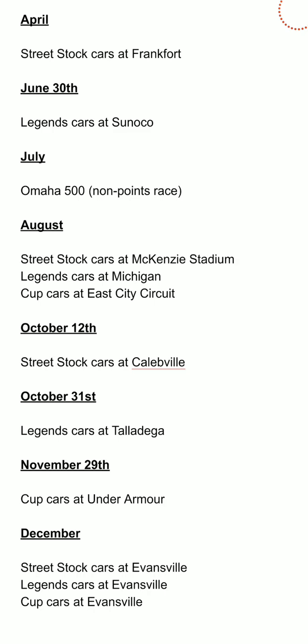And then November 29th, the Cup cars will go to Under Armour. I always balance out the tracks from Caleb and Shane, so if there's 2 from Caleb, I'll put 2 from Shane, and if there's 1 from Caleb like there is here, then there's 1 from Shane. So that's Shane's track right there.